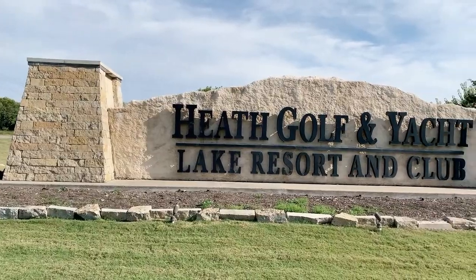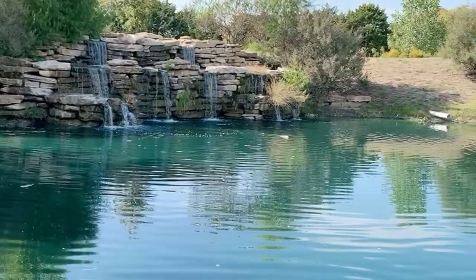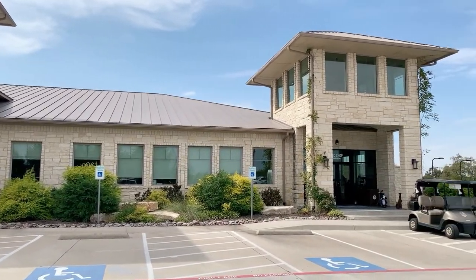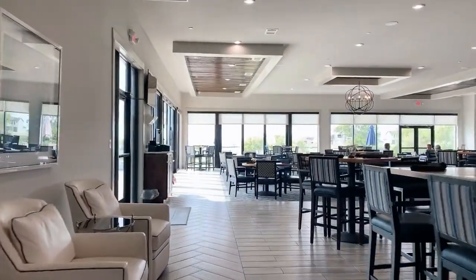So let's take a walk so you can see all the amenities in this wonderful community. From the moment you enter Heath Golf and Yacht Club, you notice right away that this is a neighborhood that's going to be special. So the first thing I wanted to do was take us through the clubhouse so that you could get a feel for what life would be like if you lived in the neighborhood.